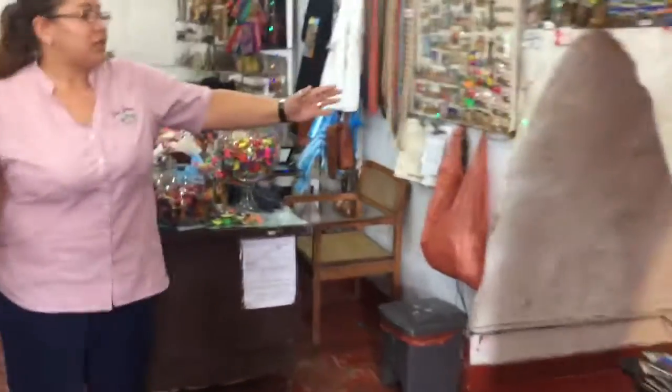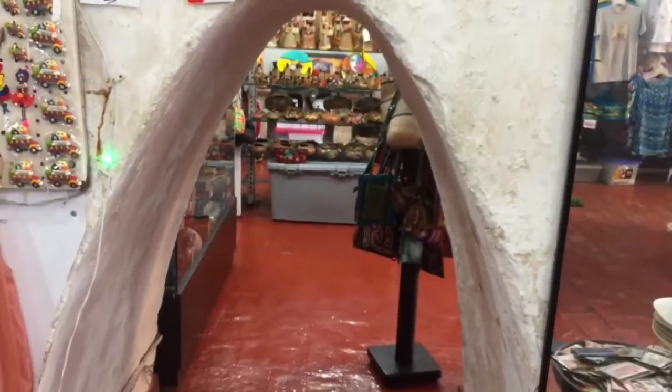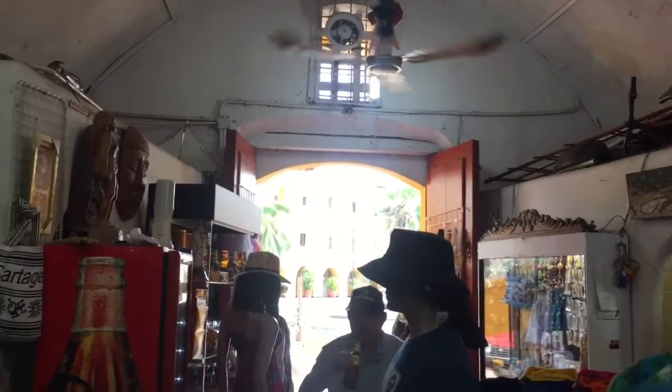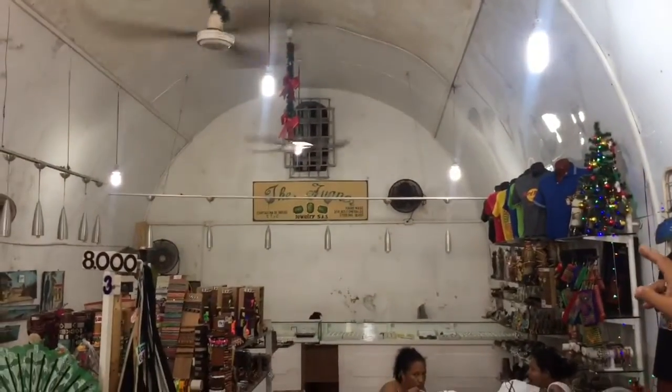These are the passages. This is an example. They are located in each vault, so they were used to communicate internally. The vaults also have two big windows, one at the top of the entrance and the other at the end of the vault. They were used for ventilation.